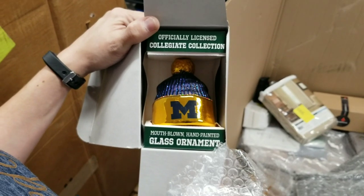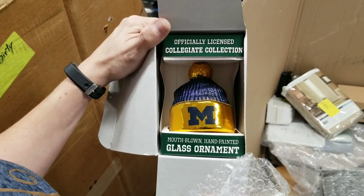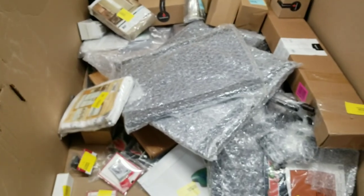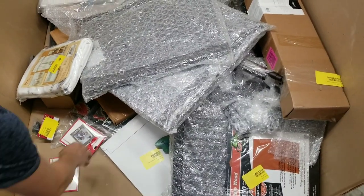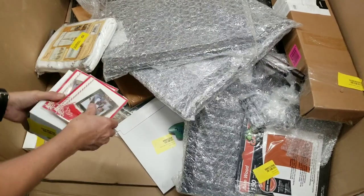Michigan. I know. I should totally give that to my mom. She would love it. She lives in Michigan. Hand-painted glass ornament. That is really cool. If you're a Michigan fan, it's probably going to be for sale. Well, I don't know. I really want to give it to my mom. All right. Here's another friend ornament.